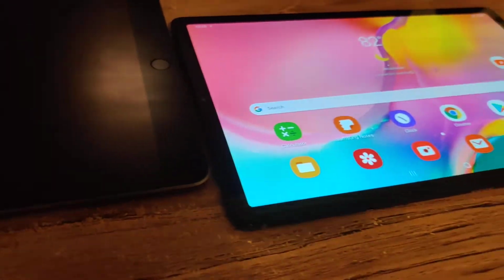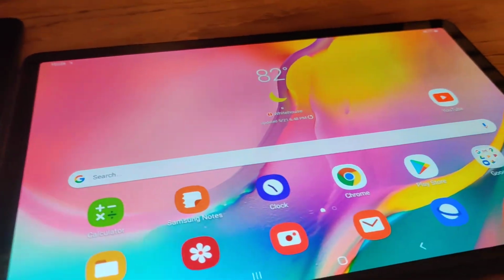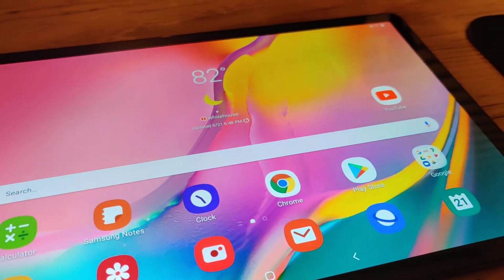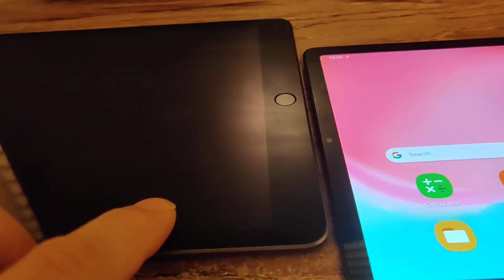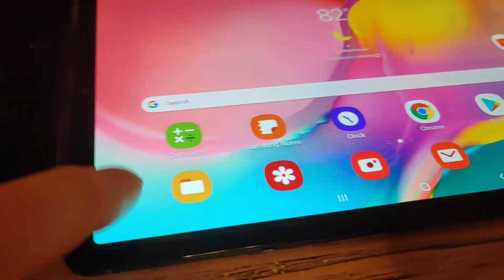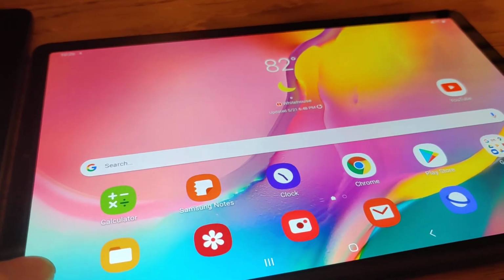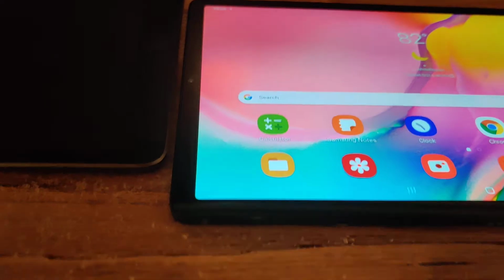They're also unbelievably thin, thinner than the iPad. They have much better speakers than the iPad. They're better in a lot of ways. They have better specs in some ways. Like this has 4 GB RAM. The iPad 7th Gen only has 3 GB RAM. Things like that. Oh, this has, I think, 128. It has at least 64 gig storage, whereas this has only 32 gig storage.